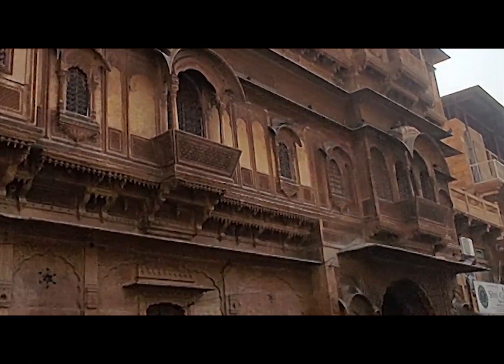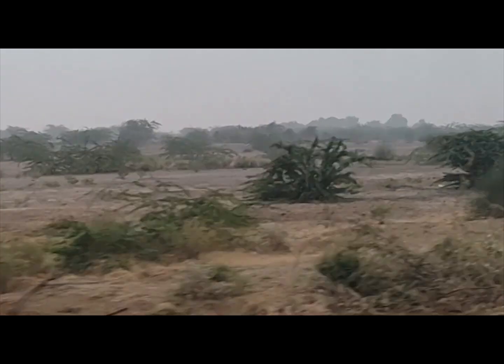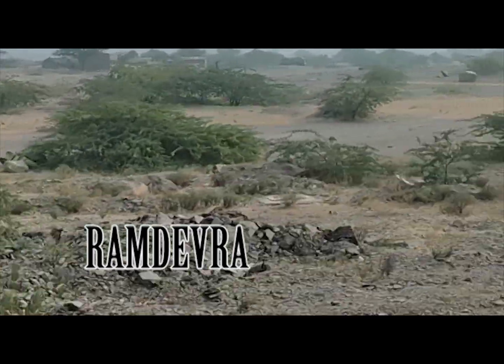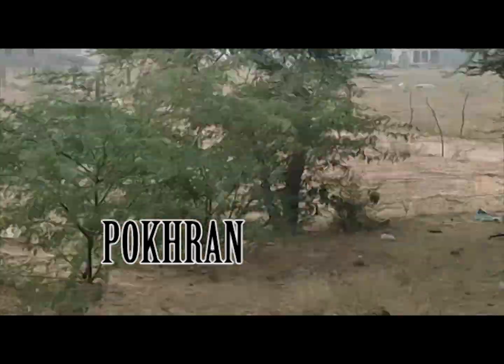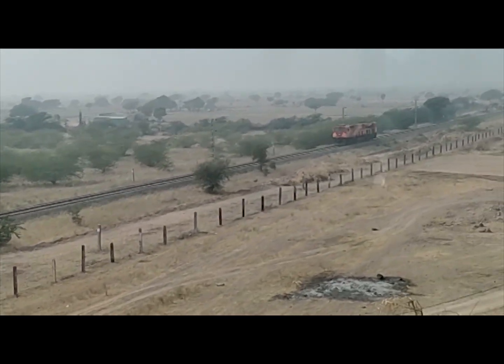Today, we are on our way to Jaisalmer. We started our journey early in the morning. We passed through places like Ramdevda. This is Pokhran, the place where the first nuclear test was done in 1974.